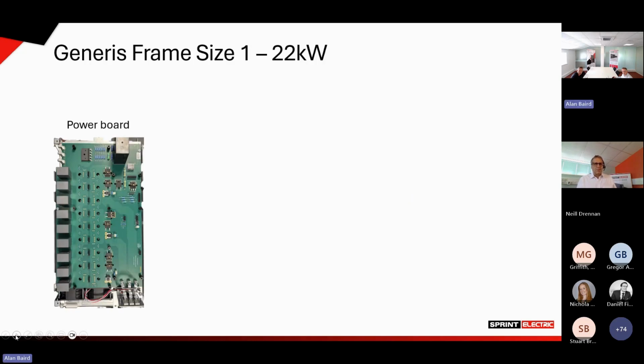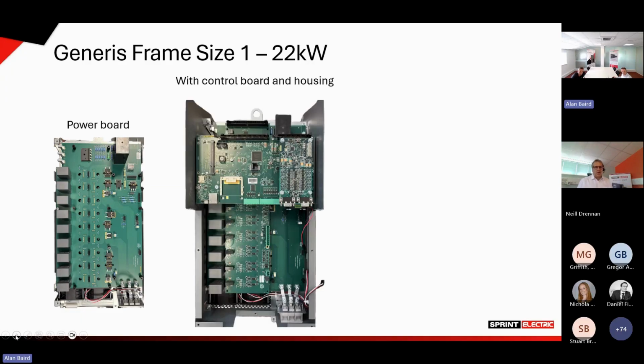Just looking internally now, you can see on the left-hand side the power board, and if you count down on that left-hand side, you can see about 9 grey blocks, which are the connections to the gate drive for those 9 bidirectional switches that Neil mentioned. You've got fans at the bottom, and then connections to the AC on the right-hand side.